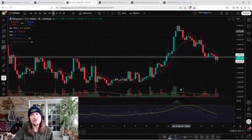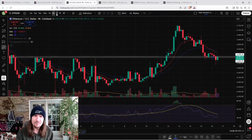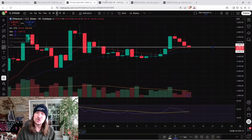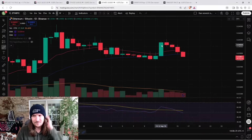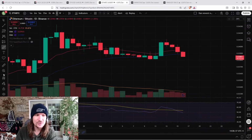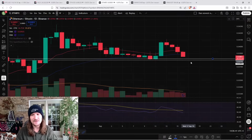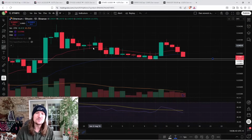We dipped below it. Now we're battling it as resistance. Yesterday, we were battling it as support. There's a lot of price action at 4,500. We are already pulling back a little more than bulls want to see, and the relative weakness is showing itself. ETH/BTC is heading back towards these lows. It will definitely stand out to us if that breaks and we hit fresh lows on ETH/BTC.